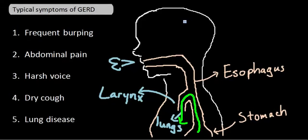Fortunately, gastroesophageal reflux disease, or GERD, is relatively easy to manage and can be treated with both lifestyle modifications as well as medications, which we will explore in other videos.